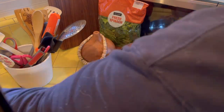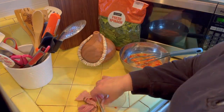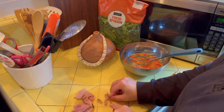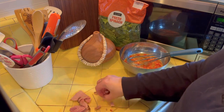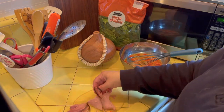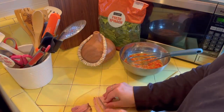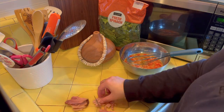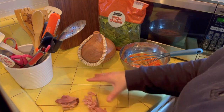Here's the leftover ham from Easter. I have to use it all up, or it's probably time pretty soon to get rid of it. So I put the rest of it in with our eggs as well, but I'm really making sure to trim off any of the fat.